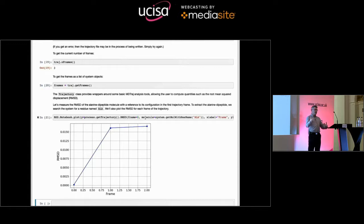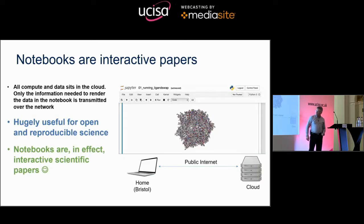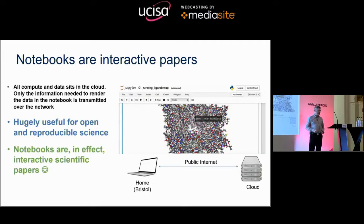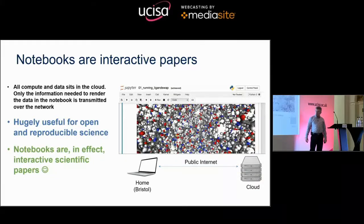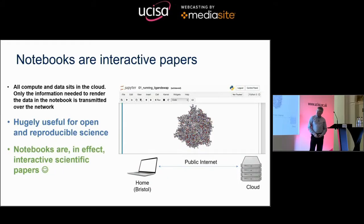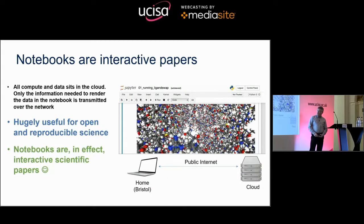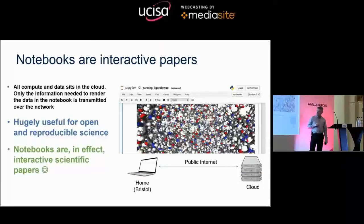So that was using a Jupyter Notebook locally for the researcher and compute resource remotely in the cloud, accessed via the Acquire system. So yes, we think these are great. They're almost a new approach to writing a paper. It's a dynamic scientific paper. Here we're looking at a much bigger visualization, a much bigger molecular system than the last one.